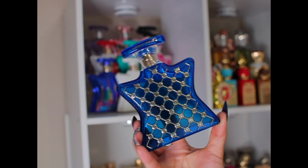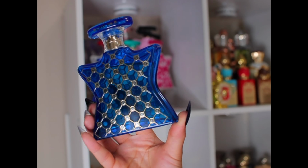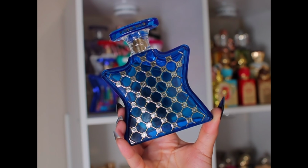And then that fruitiness from the pear, I think it is, will give you that nice, still fruity, uplifting, girly, feminine feel. Some people say this leans masculine, but to me it smells very feminine.